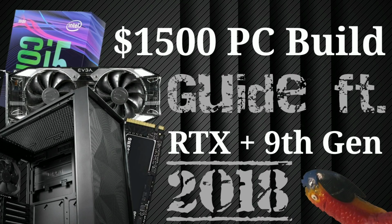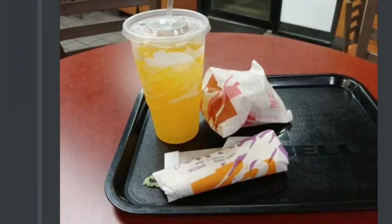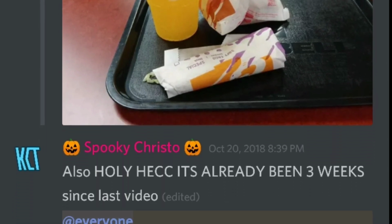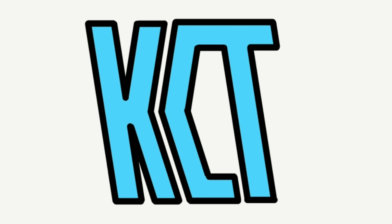series graphics cards. Needless to say, I did a poll in Christo to see whether you all wanted an RTX build guide or another PPIP episode, and well, the RTX build guide won easily. So needless to say, here we are. Without further ado, let's get into the build.